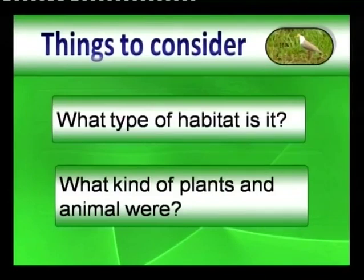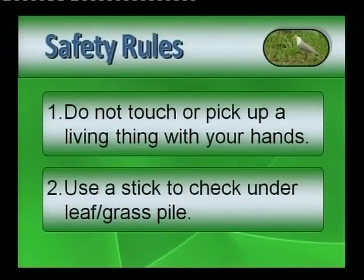Okay. These are the rules that you must follow when you are going out. When you're out there, you do not pick up any living thing. Do not uproot the plant. Do not hold a caterpillar if you see one. Do not touch the spider. Some of them are poisonous or dangerous.